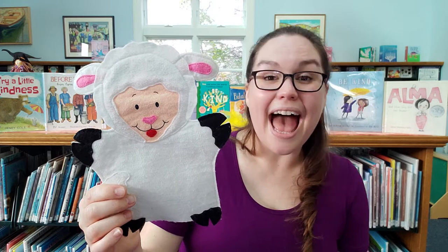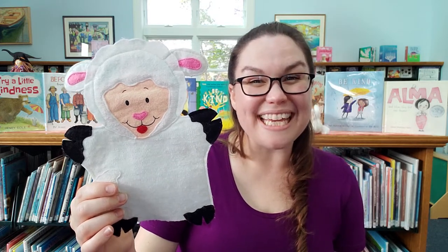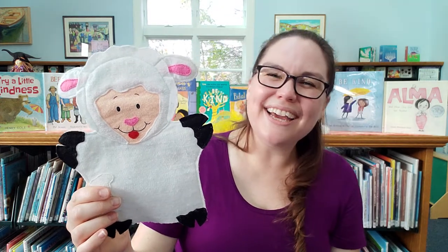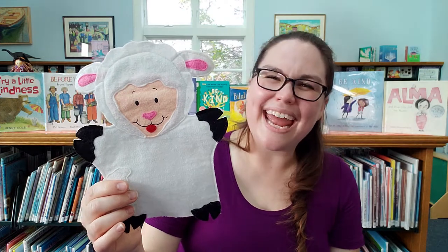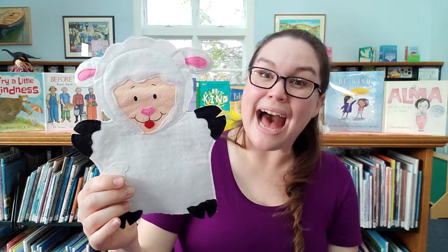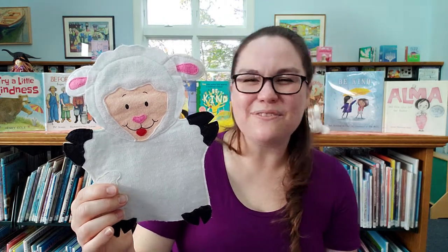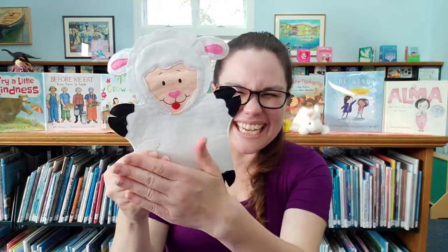Old MacDonald had a farm, E-I-E-I-O. And on that farm he had a sheep, E-I-E-I-O. With a baa, baa here and a baa, baa there. Here a baa, there a baa, everywhere a baa baa. Old MacDonald had a farm, E-I-E-I-O.